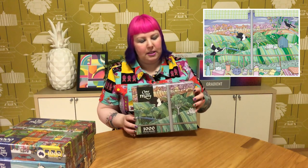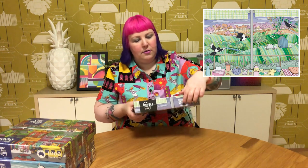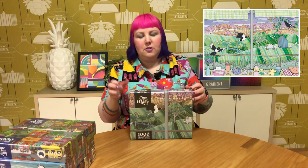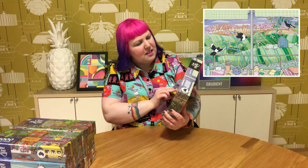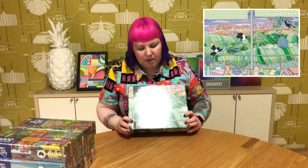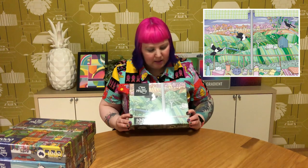And I really like the colors, up here and over this side it turns into these beautiful purples. I guess it must be the sunset or early sunrise. I'm not sure, but it's just really, really pretty, really peaceful. So yeah, this one looks like a beautiful puzzle to put together as well.